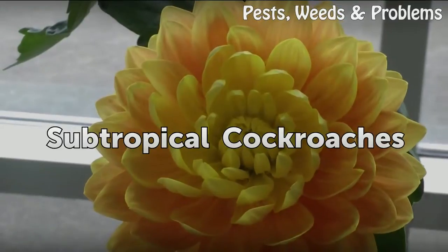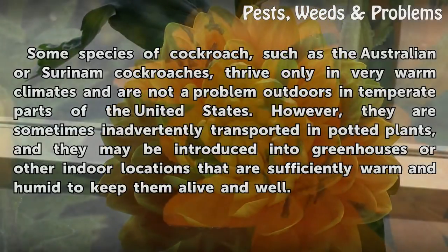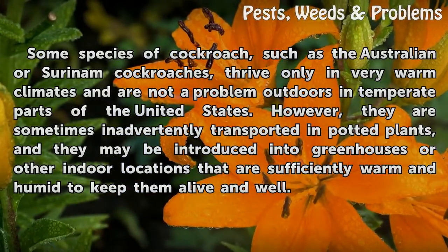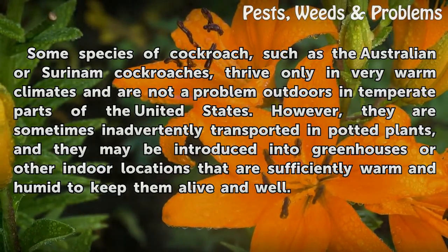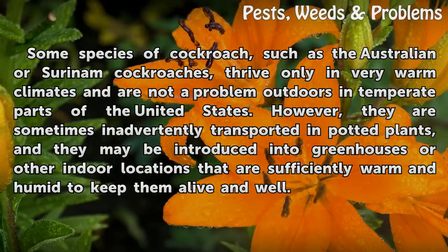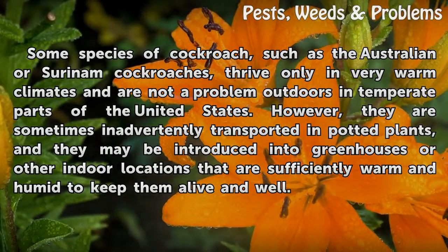Subtropical cockroaches. Some species of cockroach, such as the Australian or Suriname cockroaches, thrive only in very warm climates and are not a problem outdoors in temperate parts of the United States. However, they are sometimes inadvertently transported in potted plants, and they may be introduced into greenhouses or other indoor locations that are sufficiently warm and humid to keep them alive and well.